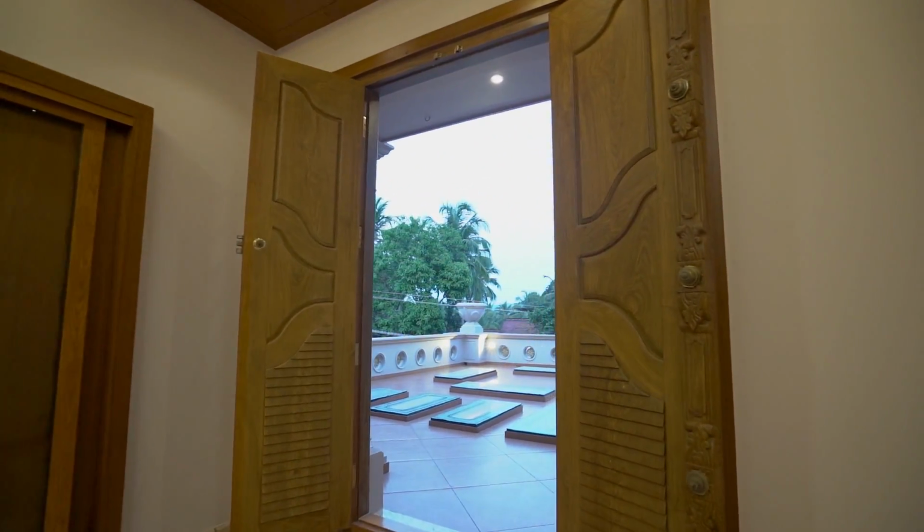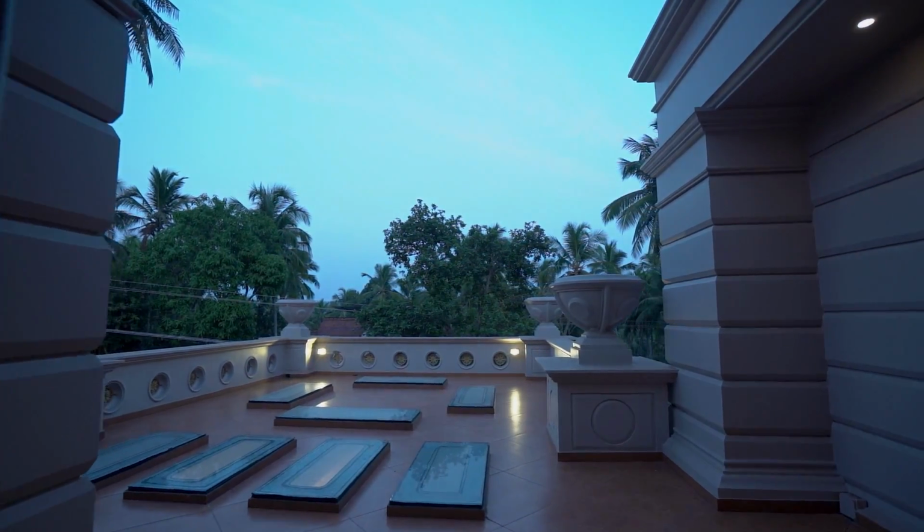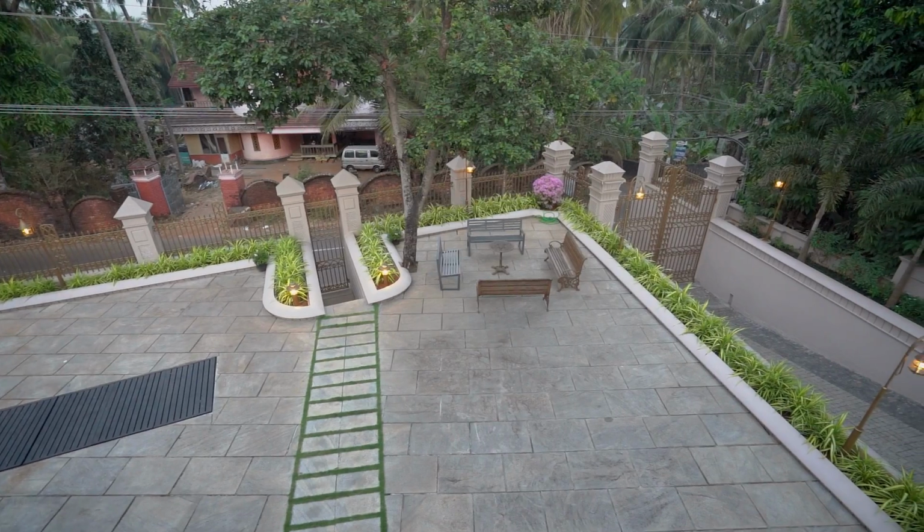This is the balcony area. Exterior wall is decorated with horizontal grooves line design. The view down from the balcony is breathtaking.